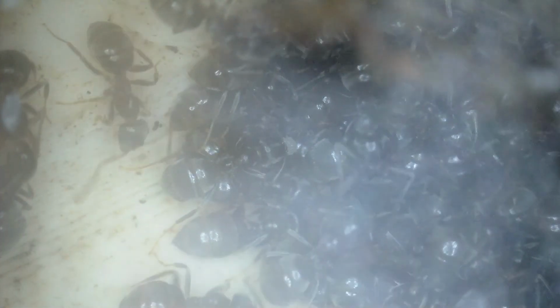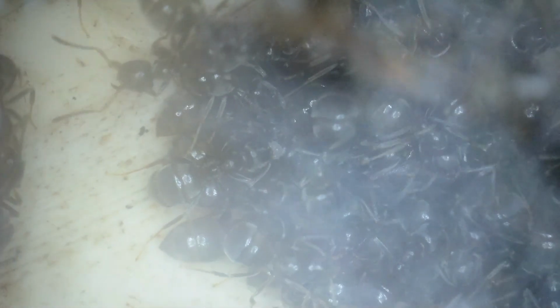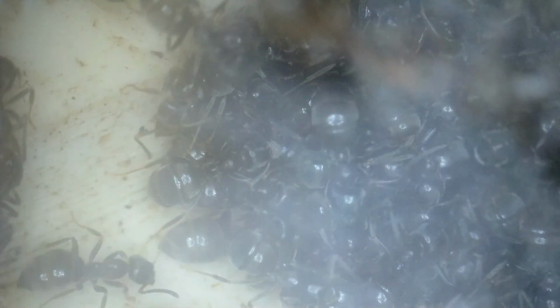And here she is at the very end, hunkering down into the pile with the larvae in her mouth, so you can just see it in the middle.